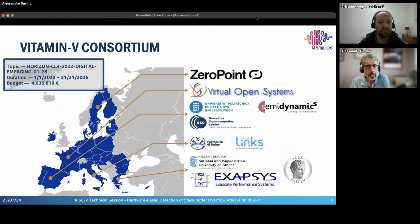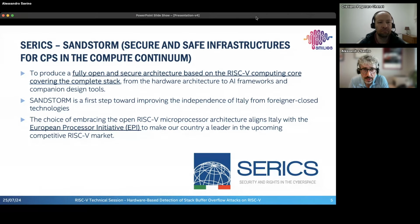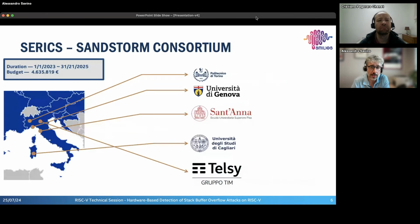Another project that is part of the deal here is an Italian project, SERICS, and within SERICS, the Sandstorm one, in which, from more of a hardware perspective, the point is to develop an open and secure architecture based on RISC-V. We are also embracing the European Processor Initiative. Let me spend just one second saying that we cover many parts of Italy, since it's a national project: there is the Politecnico di Torino, but also Genova, Pisa and Cagliari, and also some industry partners. Okay, that's it for the publicity.